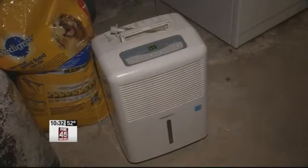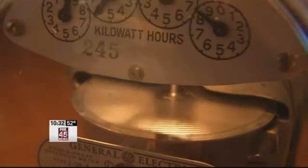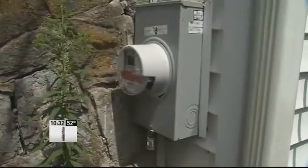While we can't be 100% certain, the big increase could be coming from down here. It might be the dehumidifier. An outside factor that out of nowhere caught Fred by surprise. I'm investigator Brooks Jarosz, Fox45Now.com.